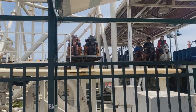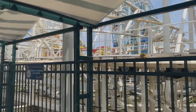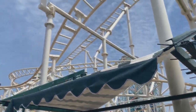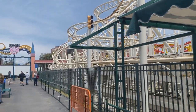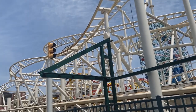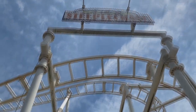So that far exceeded my expectations. That was sick. Honestly, I'm gonna get some more nerd shots as you see the catch car there, because this launch system is actually really, really cool to me. But that was really, really fun. This turn right after the launch is kind of intense. There are some rough moments on the coaster. I wouldn't say rough, I would just say a little shaky, but that far exceeded my expectations. Had a great time on that.